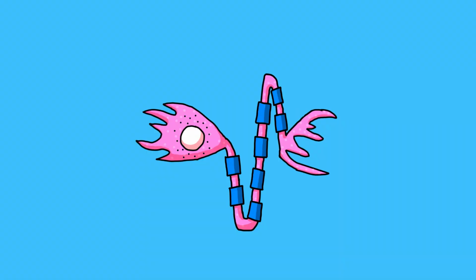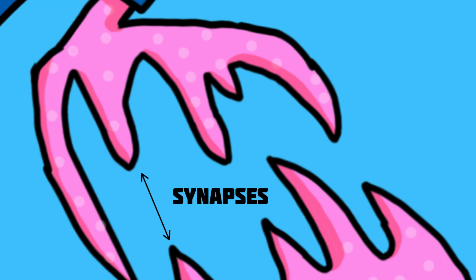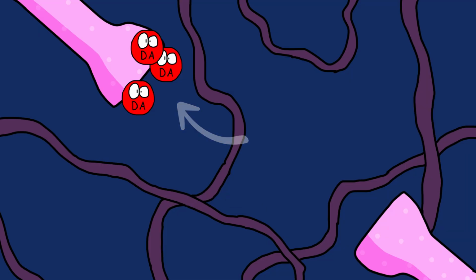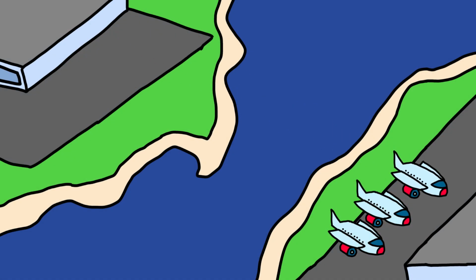Neuron cells start with getting chemical signals from other neurons. In little gaps called synapses, chemicals called neurotransmitters fly over to the new cell. Think of this kind of like passengers flying to a new airport.